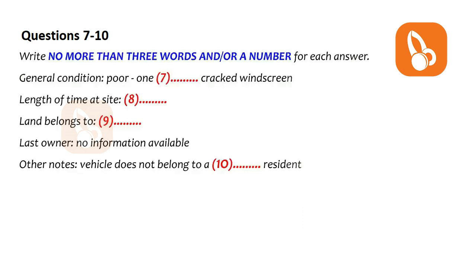You now have half a minute to check your answers. Now turn to part 2. Part 2. You will hear a tour guide talking to a group of tourists who are visiting a historic town on the east coast of the USA. First, you have some time to look at questions 11 to 17.